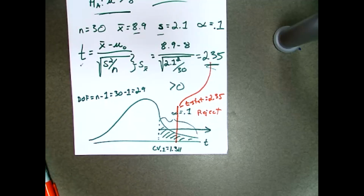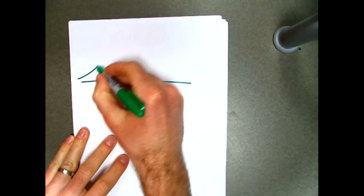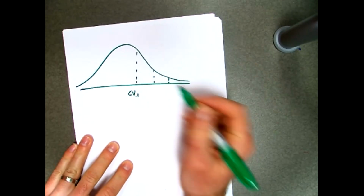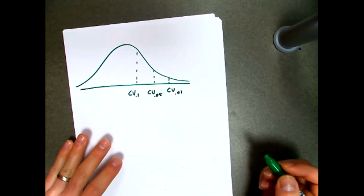I'm going to add a couple wrinkles to this. Okay. So what if instead we had the exact same setup, but now I want to test against all three alphas, right? Well, it's actually pretty easy to do. And if I plot it out, it won't be too bad. So here's the critical value for an alpha of 0.1, critical value for an alpha of 0.05, and critical value for an alpha of 0.01.